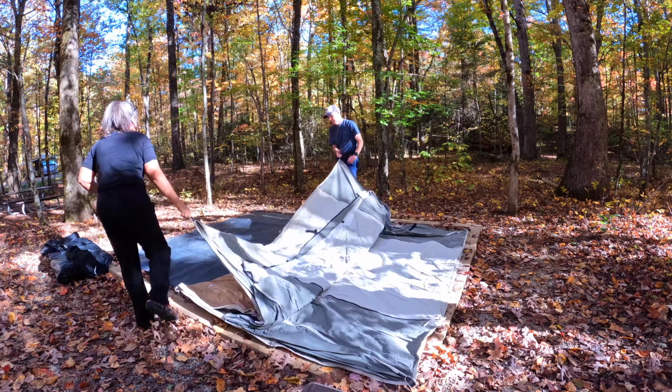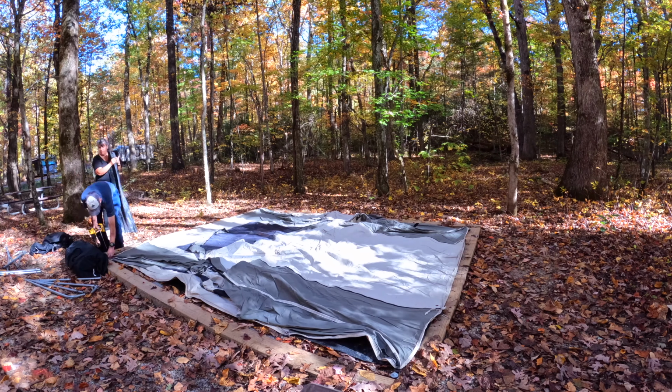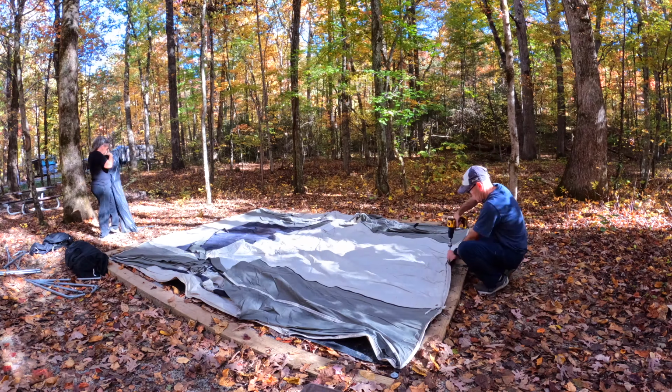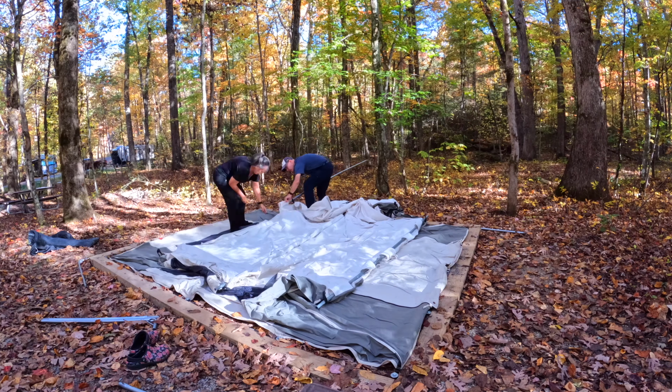We quickly set up the tent and got camp ready. Yeah, the tent fit on the tent pad with no inches to spare. And we had a little tree in our doorway that we were able to navigate around. It wound up being a great spot, and we're really happy with the setup.